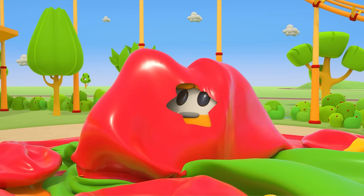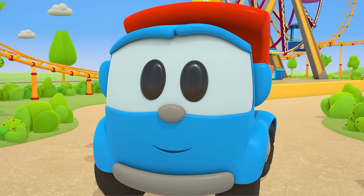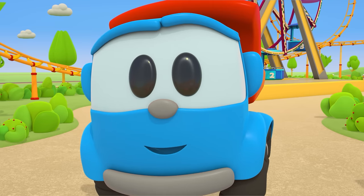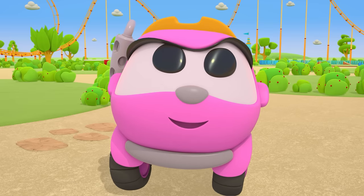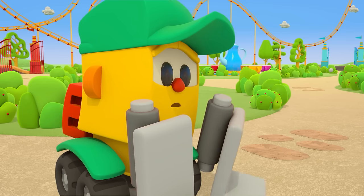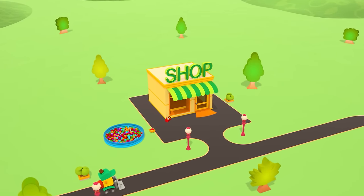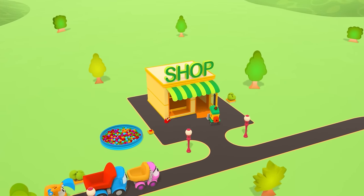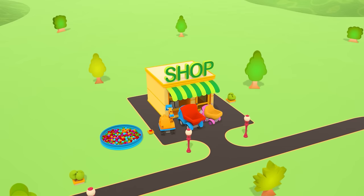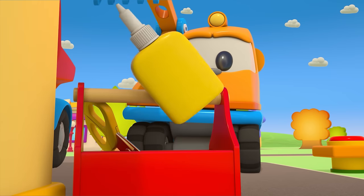Robots, don't laugh. We need to think of a way to repair the bouncy castle. We could make patches. Where can we find them? Lifty will have them in his shop. Great idea. Lifty's got everything in his shop. He's probably got some material for patches. Go and look. Here are some scissors. And glue.